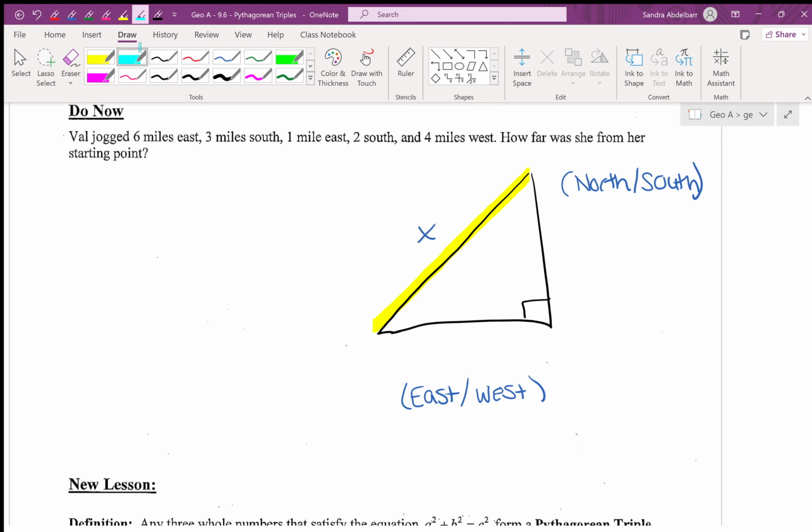So let's see. We had 3 south, then 2 south. So what's the total for our south? 5 south. Where is that going? Vertical or horizontal? Vertical. All right, then we have 6 east, 1 east, but then 4 west. What do you think I have to do with the 6, the 1, and the 4? Any guesses here? Sam? So I'm going to add the 6 and the 1 for sure.